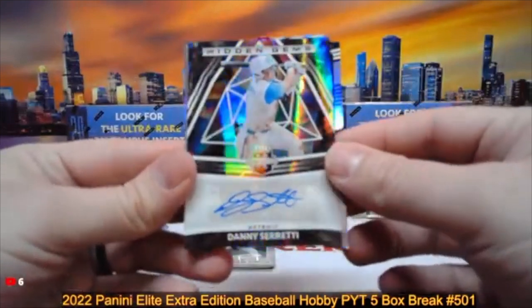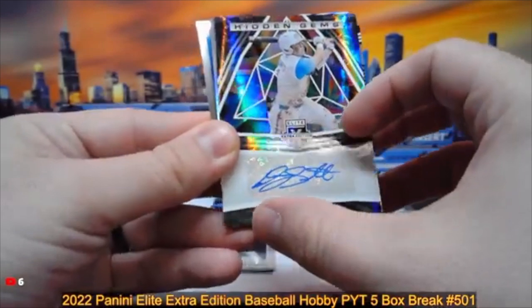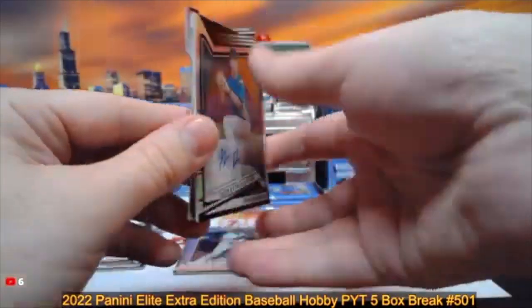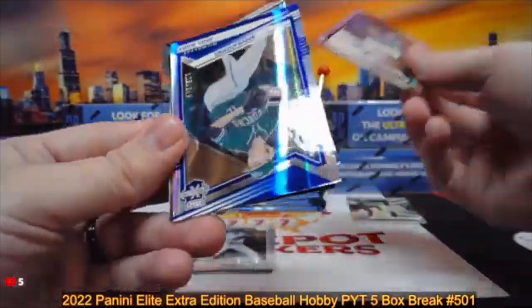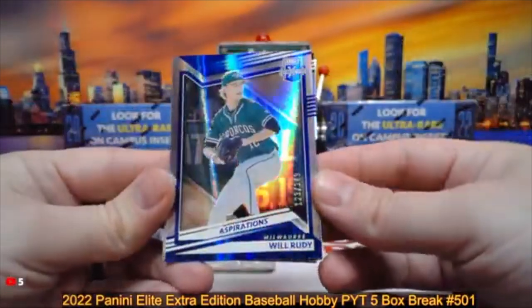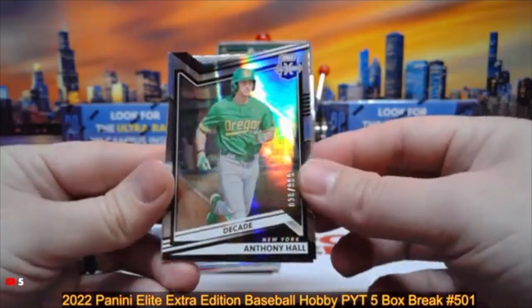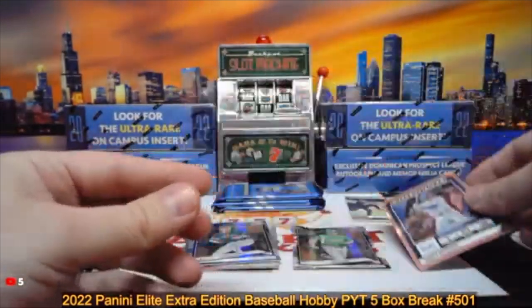Dan Cerutti on the Hidden Gems. Cool, there on the bottom. We have another auto. This is going to be Nolan DeVos for Houston on the base auto. Will Rudy out of 349 for Milwaukee. Then we have a die cut of Anthony Hall for New York out of 999. Matt McLain on the base.